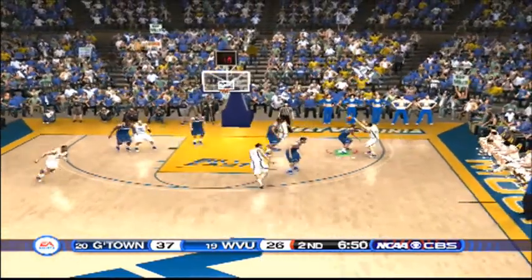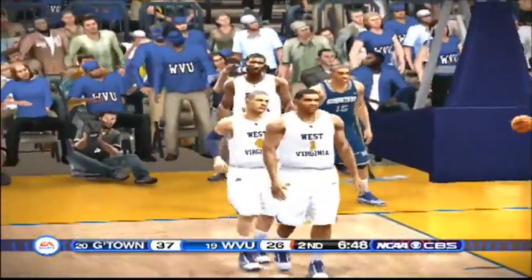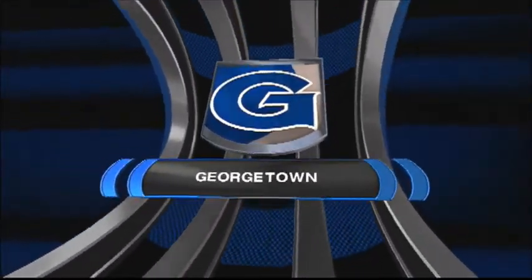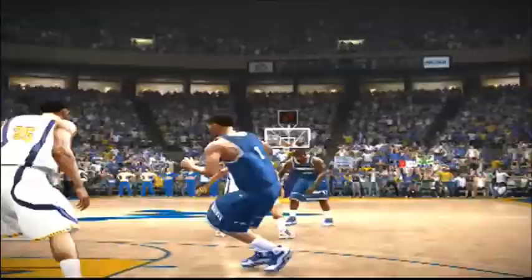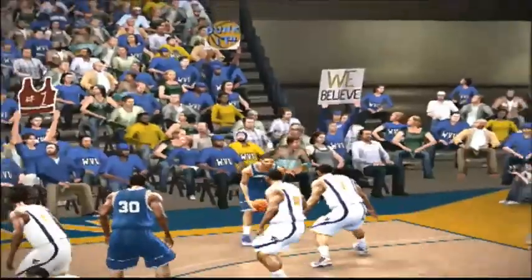Now they work it around the perimeter. Who wants it? He saves it. And we'll get a change of possession. Raph, so far it's been a demonstration of teamwork. Yes, it makes things really difficult for the defense when multiple players are contributing at the offensive end. I doubt they were prepared for this.